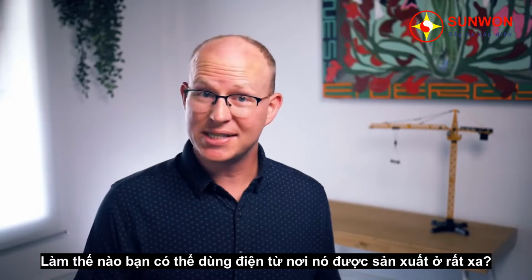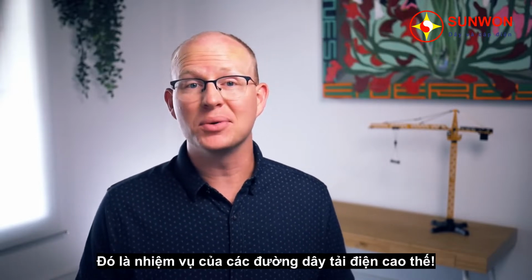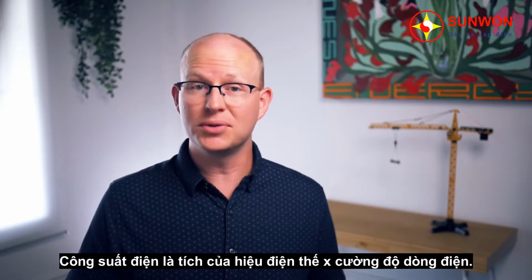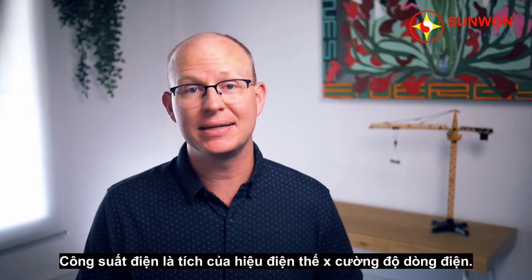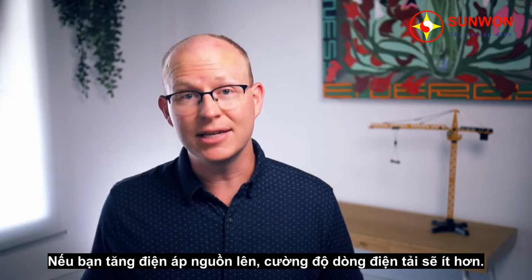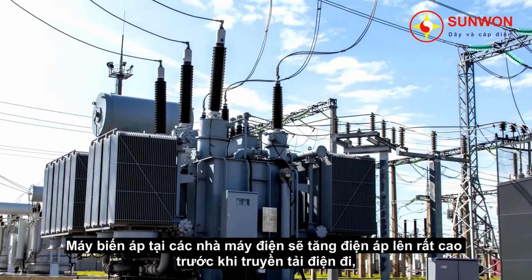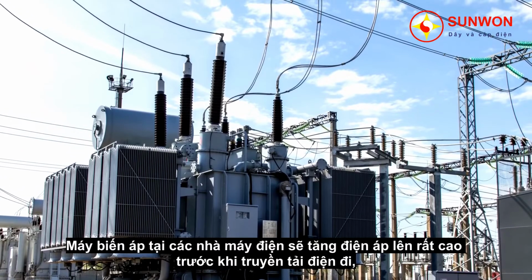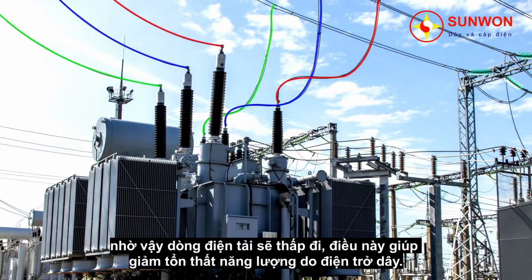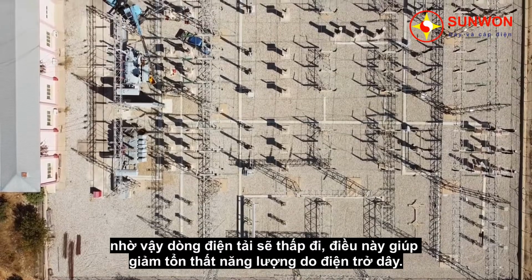How do you get electricity from where it's generated to where it's used? That's the job of high voltage transmission lines. Electrical power is related to the product of voltage and current in a transmission line. If you increase the voltage of electricity, you need less current to deliver the same amount of power. So that's exactly what we do. Transformers at power plants boost the voltage before sending electricity on its way, usually in 3 separate lines called phases, reducing the current and thus minimizing energy wasted from the resistance of conductors.